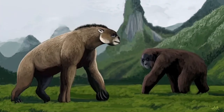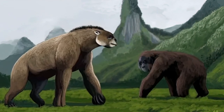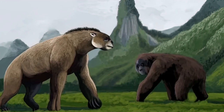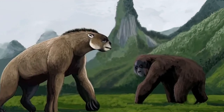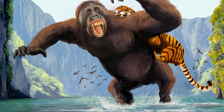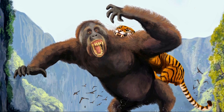These individuals would have lived from the early Pleistocene through most of the middle Pleistocene, according to the fossil record. This means they existed from roughly 2 million years ago to 300,000 years ago. Evidence suggests that Gigantopithecus died out roughly 300,000 years ago in the middle Pleistocene or Chibanian era.